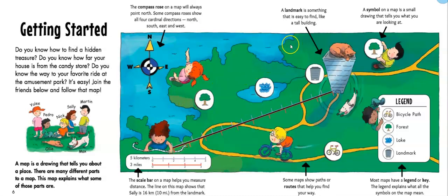A landmark is something that is easy to find, like a tall building. A symbol on a map is a small drawing that tells you what you are looking at. And I see here that this symbol has a picture of a tree. Now I'm going to go look down at the legend and see the tree, and it says that that means that there is a forest there. So in this location on the map, it's showing that there would be a forest located there. Most maps have a legend or key. The legend explains what all the symbols on the map mean.